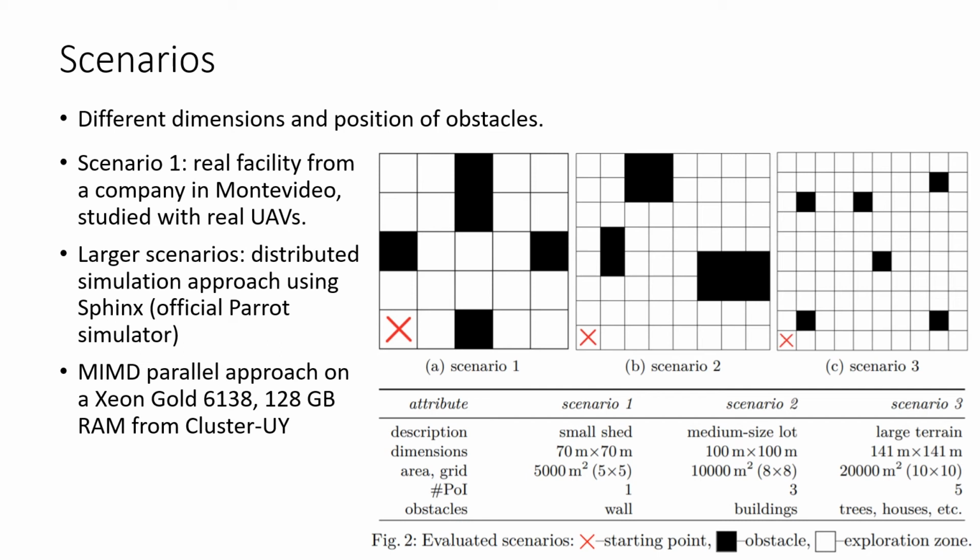Scenarios 2 and 3 have larger dimensions and were studied by applying a distributed simulation approach using Sphinx, which is the official simulator by Parrot. A multiple instruction, multiple data parallel approach was applied, executed on a Xeon Gold with 128 GB of RAM from the high-performance computing infrastructure of our National Supercomputing Center in Uruguay. The main results of the proposed exploration algorithm are reported and discussed next.